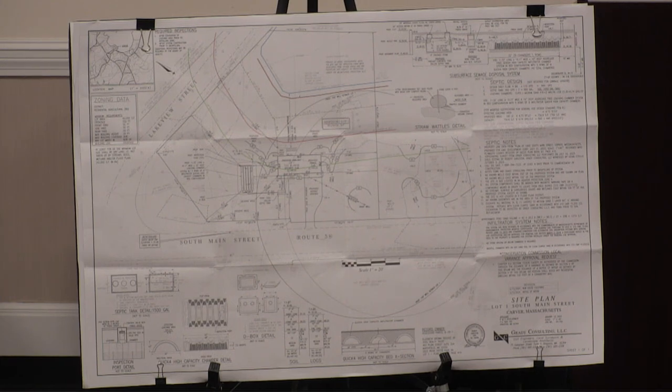We do have some proposed grading on either side of the house, just to have water pitch away from the foundation. You can see there's two swales, one on the right, one on the left, where any drainage would go into the swales and sheet flow down the bank in the direction of the bog.